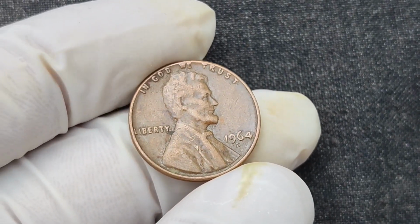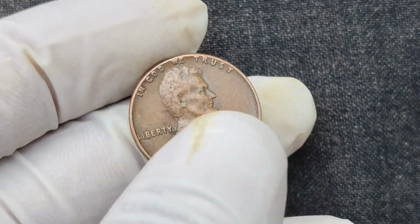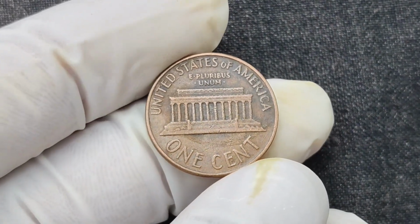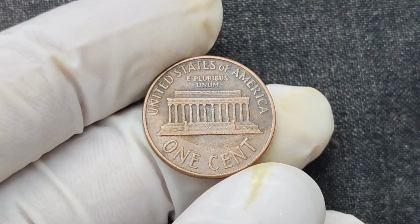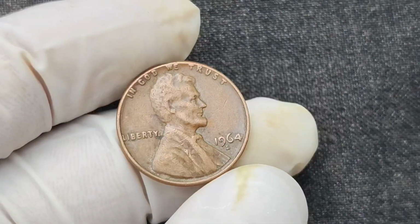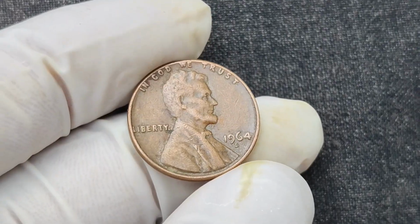First, let's talk about that D Mint Mark. For those of you who aren't familiar, the D stands for the Denver Mint, where the coin was made. Normally, the Denver Mint produces coins that are relatively easy to find in your pocket change, but the 1964 D penny? Well, let's just say it's not your typical pocket change. It's a part of a unique batch that was created with some unusual errors during production.